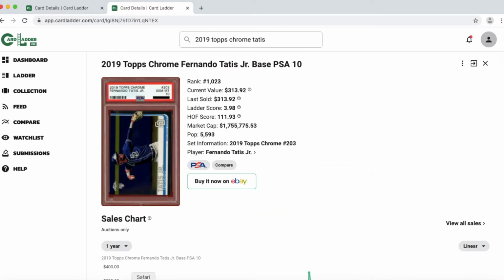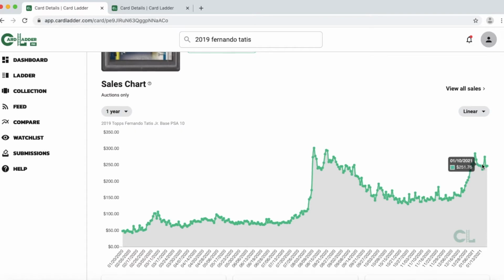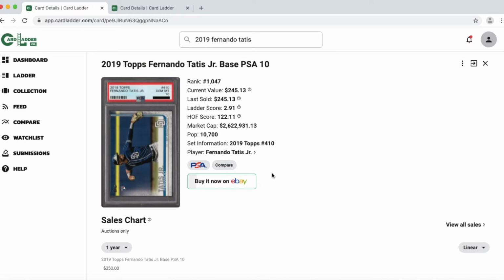Now, like I said, baseball season is about to start. And I think we might have an opportunity here to see this card get another rise right before the season starts, or right around spring training or so. But this is not about the Topps base or the Topps Chrome. We're going to talk about the other cards that I found.